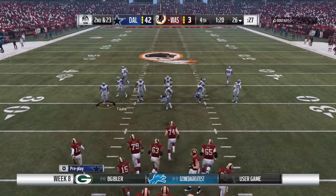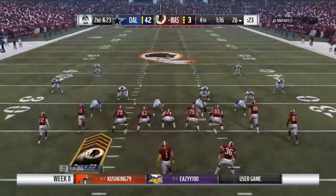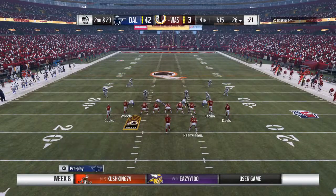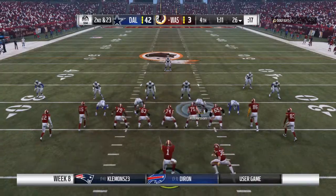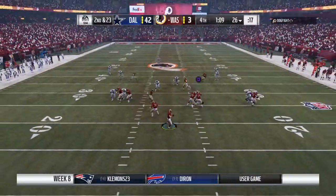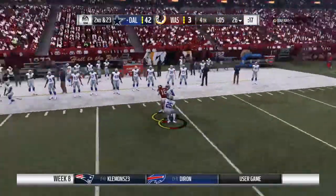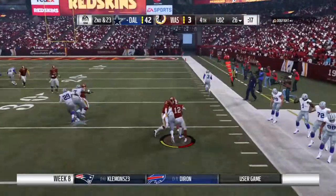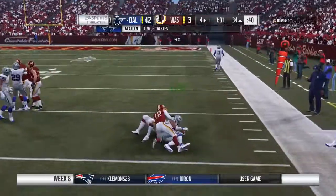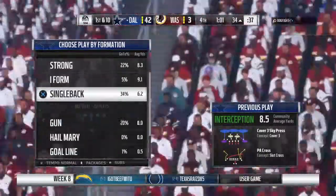After the sack, it'll be interesting to see what they have planned for 2nd and 23. Off the play fake. Sims. And he's going to be intercepted a 3rd time. He's picked off near his own 48. And the return will be stopped at the 34-yard line.